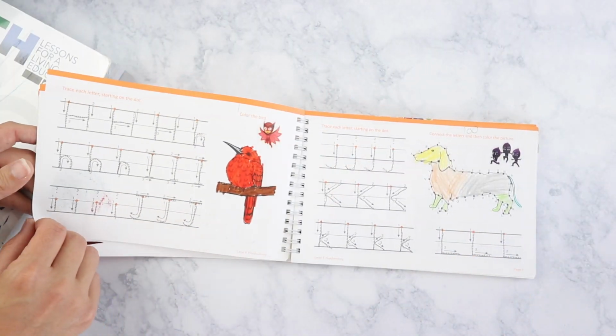So my boys did The Good and the Beautiful Level K handwriting, which is just this little half-page book. They loved it. They did great. This is nothing fancy. It's very basic, but it does exactly what you want a handwriting curriculum to do. I love it. I have no complaints about it. It worked really, really well for them.